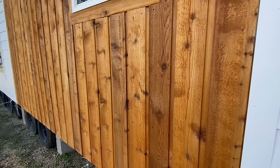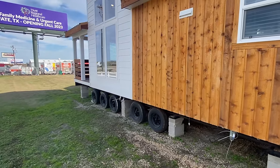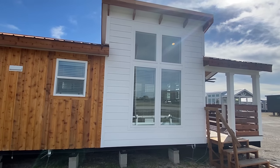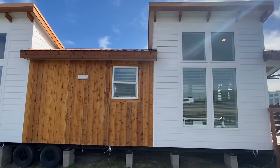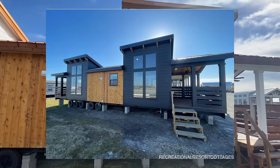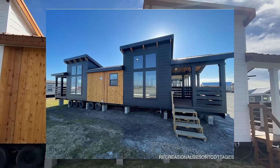But I love this wood and this white. Mr. Tiny, if y'all know him, he was actually showing me this house. And he said they used to have one in a black version. I'll try to see if I can find some pictures of that. But I personally like this, but I could buy it.